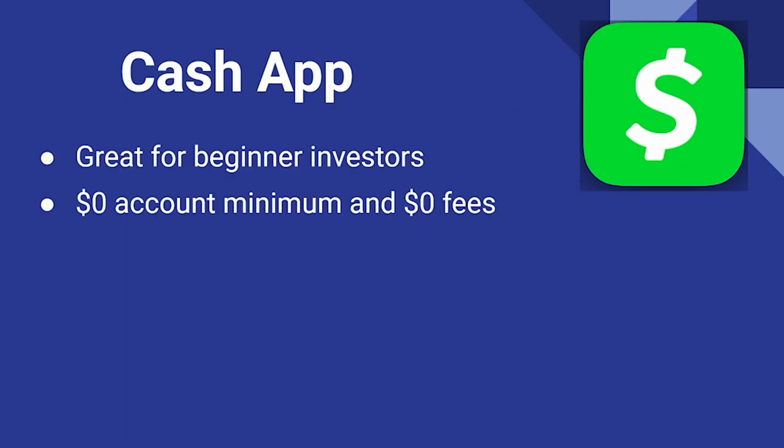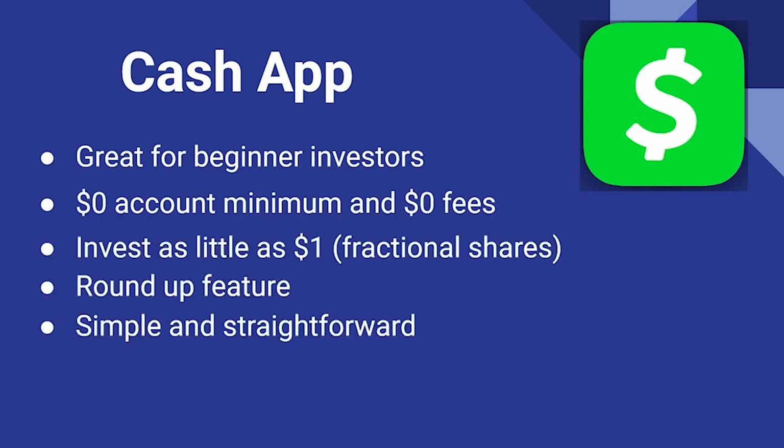Now, Cash App is also great for beginner investors. It's a zero account minimum and $0 fees as well. You can invest as little as $1. Again, that is the fractional shares. So you can buy any stocks that you want to go with as little as that $1.